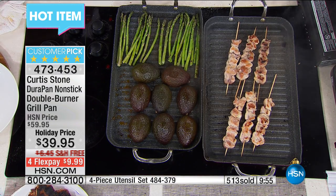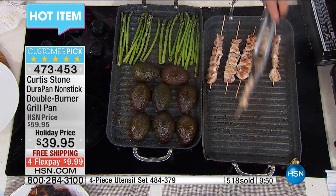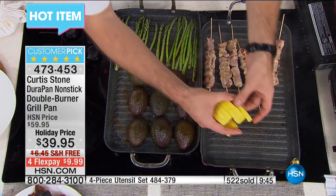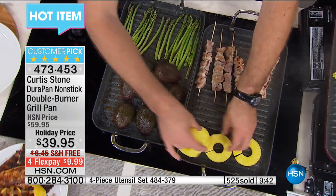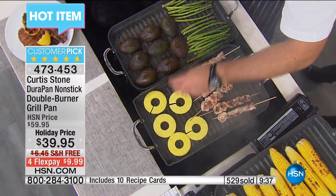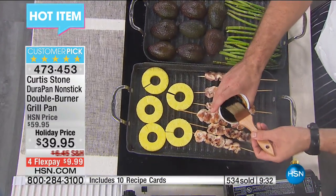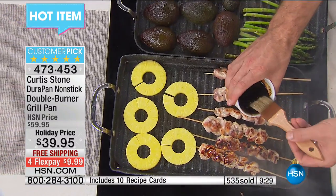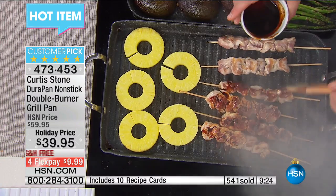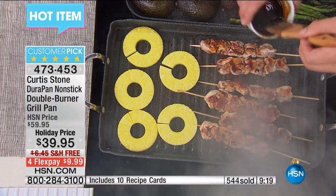I'm gonna move these little chicken skewers all down one side. Let me get some of these pineapple rings that I made with my pineapple cutter earlier, which you can also find online. I'm gonna grill some of that. And of course, you would normally not put a sticky sauce onto a grill, right? Like a teriyaki. But with the DuraPan, you can, because nothing's gonna stick, and that's so cool. You've seen the caramel just completely slide right off. Anything you put on here is gonna clean up so easily.